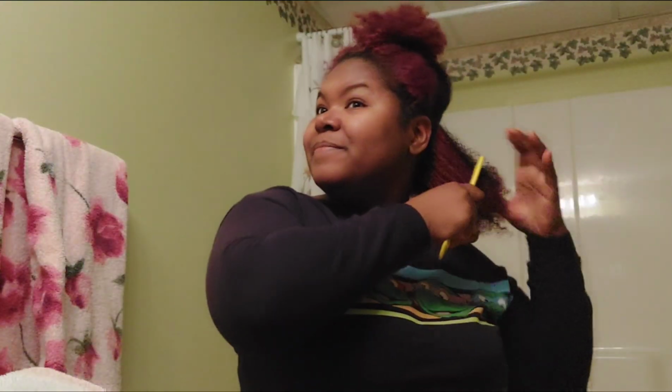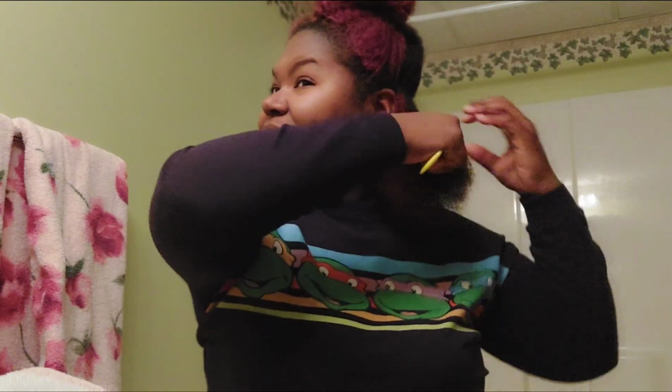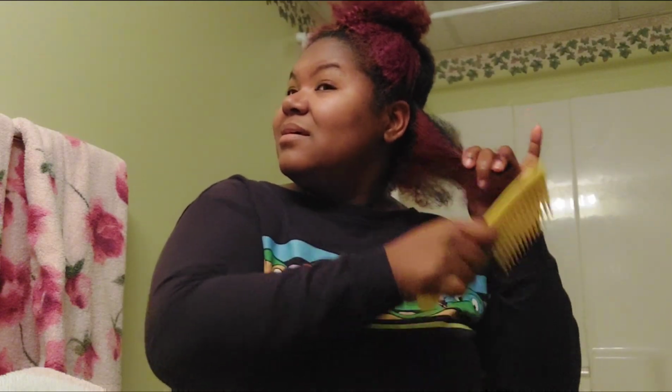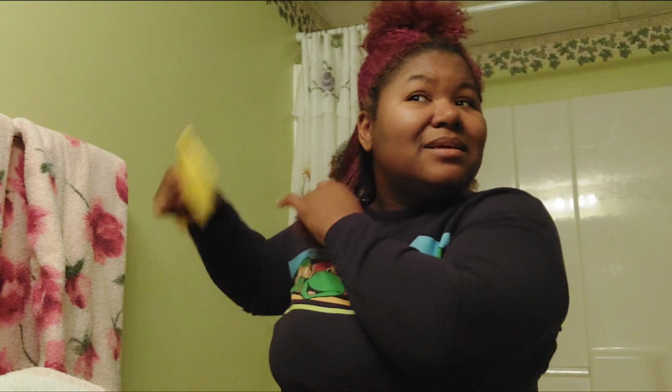So what I'm doing here is just getting my hair not drenched, but I'm just trying to make sure that my hair is evenly damp. So you can actually see my curl pattern. And one of the things that I've noticed with my hair being colored is that my curl pattern has switched up on me a little bit. It's not as spiral as it was before when it wasn't colored. It's like a wave to it.